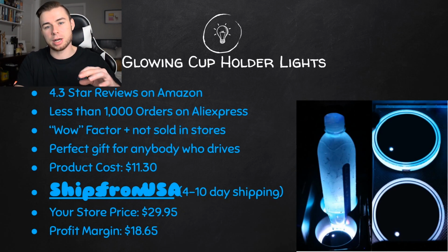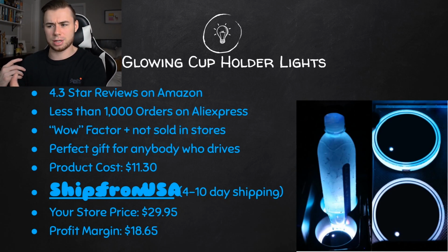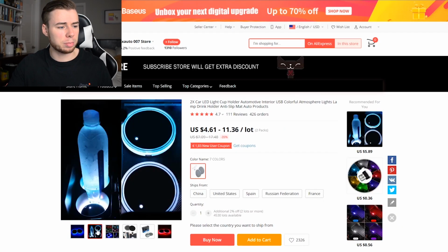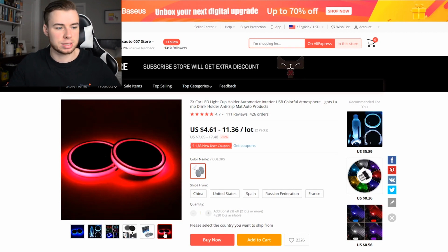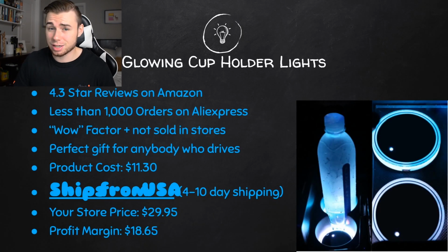It's basically just this little puck that sits in your cup holder and it lights up whatever you put in there, okay? And you can customize and put different designs on here. So the AliExpress listing right here, just these glow up lights, very simple, sits right in your cup holder, very easy to use, easy to set up. I think it's got a wow factor as well. So this is a great product that you could sell to essentially anyone who has a car.